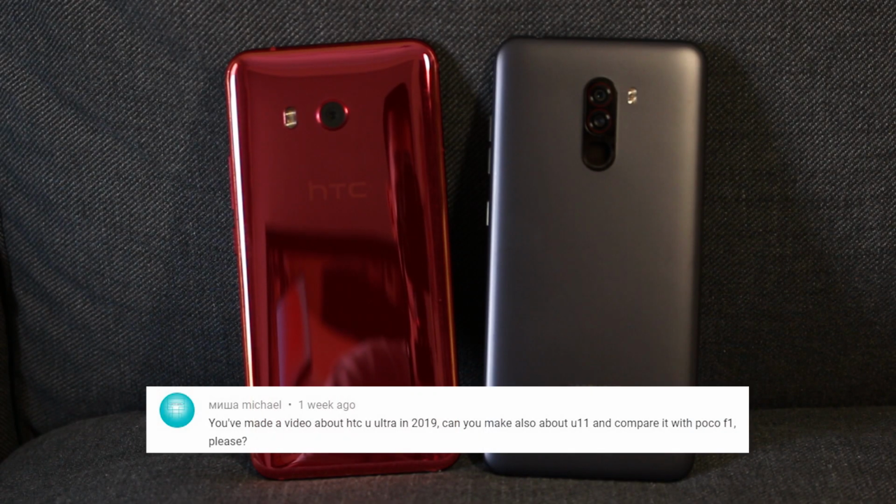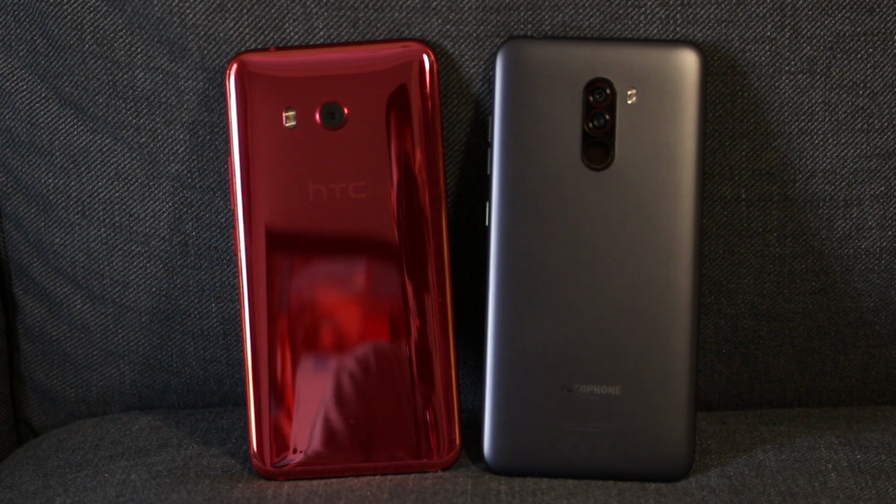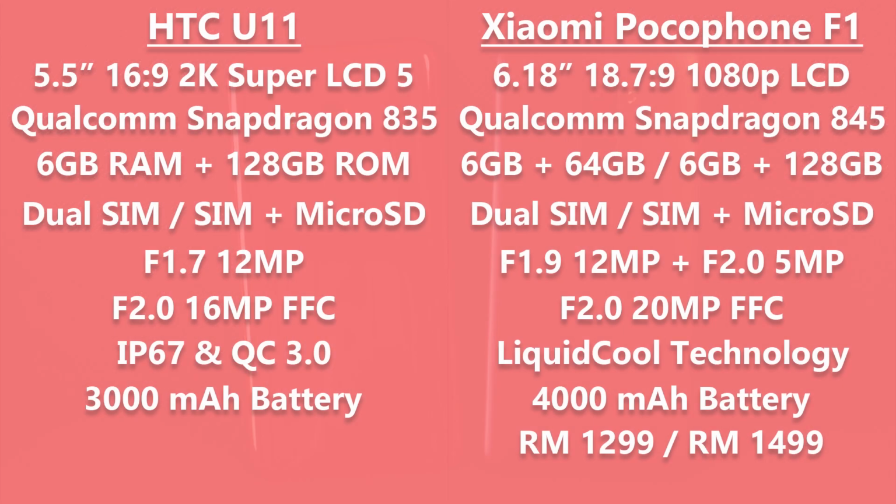This comparison is specifically requested by Misa Mikhail. I hope I did pronounce your name correctly. After Mikhail watched my HTC U Ultra video, Mikhail wished to know how HTC U11 performed when put side by side to Pocophone F1. Before we start, let us clear off the specifications for both smartphones. You can pause the video here as the specifications for both smartphones are shown in the video.